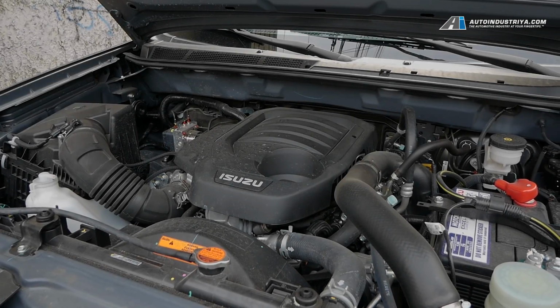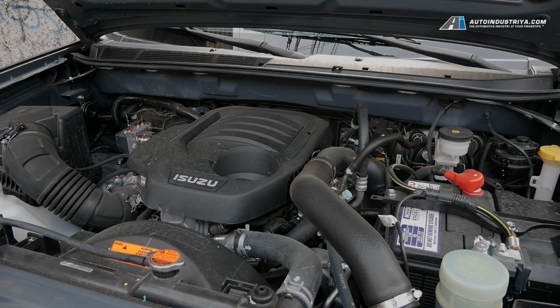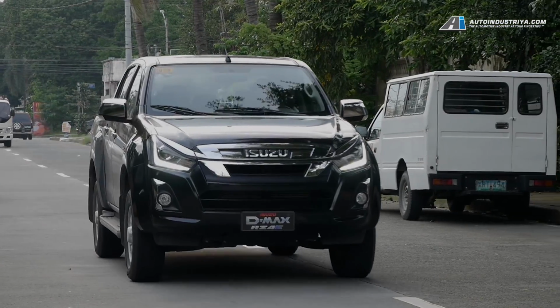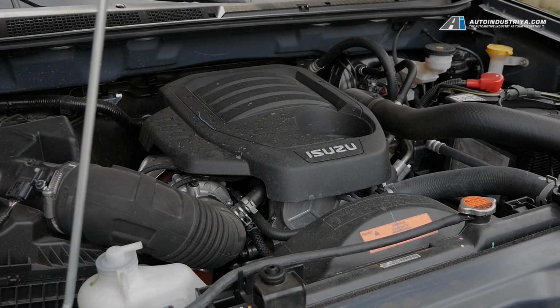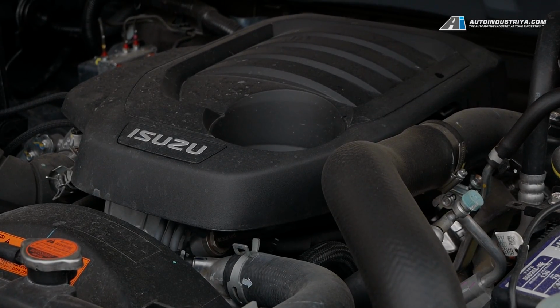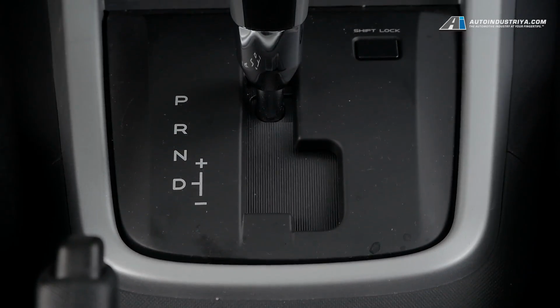The Isuzu RZ4E engine may be smaller than the old 2.5 liter at 1.9 liters, but it makes heaps more power. It now makes 150 horsepower and 350 Newton meters of torque, up from the old engine's 136 horsepower rating and 320 Newton meters of torque.